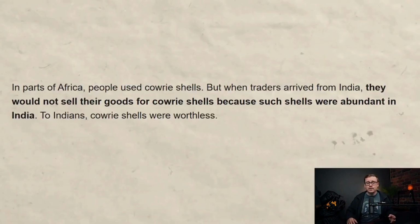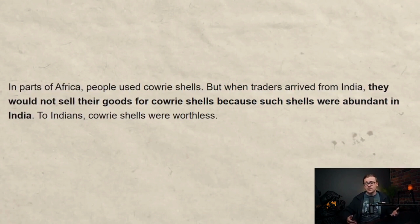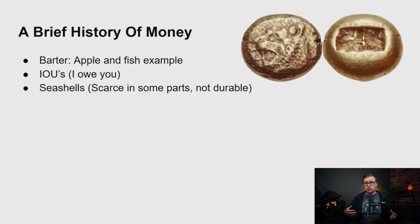And then on top of that, they're extremely scarce in some parts of the world and incredibly abundant in other parts. So people who lived by the ocean would basically be rich, they'd be big ballers, whereas people who lived inland would be very poor and they wouldn't be able to get their hands on seashells. And of course, that's not fair. So the people who were inland would be like, I don't want to do that. And so that's why we all sort of stumbled upon precious metals like gold and silver being the best stores of value.